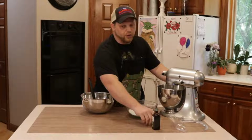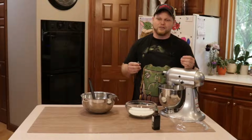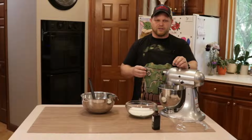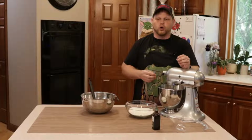Oh, you know what we're doing? Since we're 20 seconds away, we're going to add food coloring. You don't have to add food coloring, okay? Food coloring is one of those things we don't have to add. It's not needed. I'm just doing it because I think it looks cool.